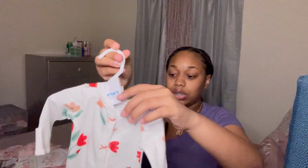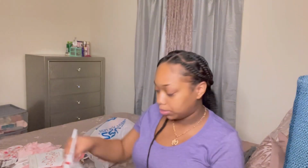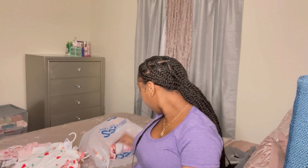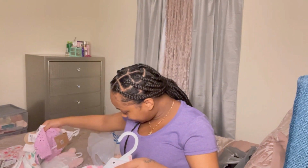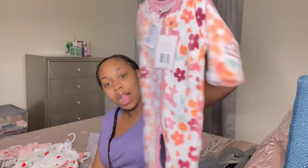Next is, I got just one newborn outfit. She has some already, but a newborn outfit because you don't know how big she'll be. I don't want to get too much newborn, and they already told me don't get that many newborn stuff. So, yeah. We got more receiving blankets. Do we already have this? Can I just see this? No. And another onesie. Real soft. I can tell by the material.